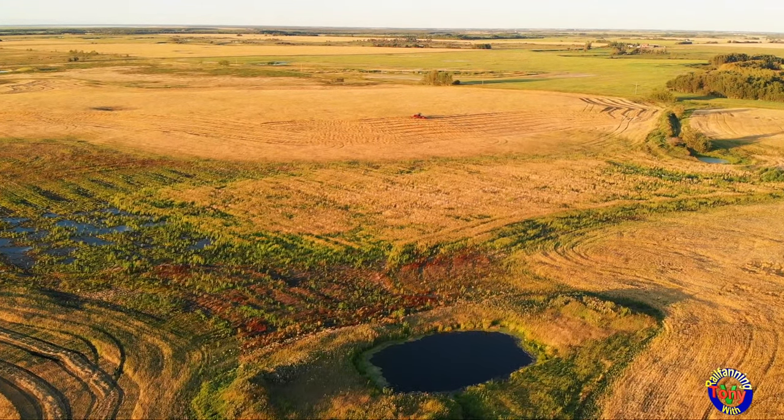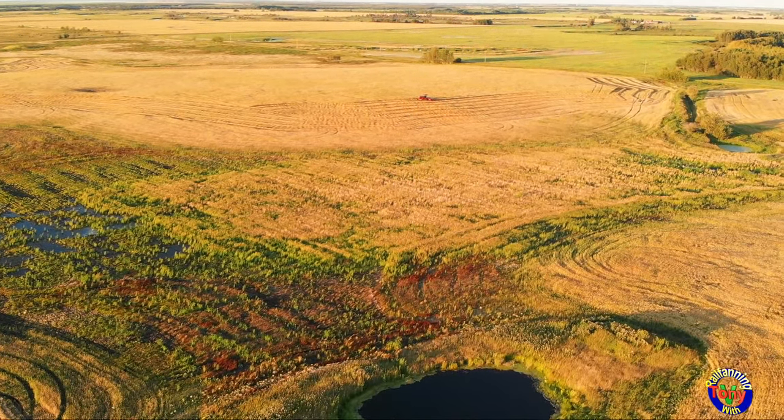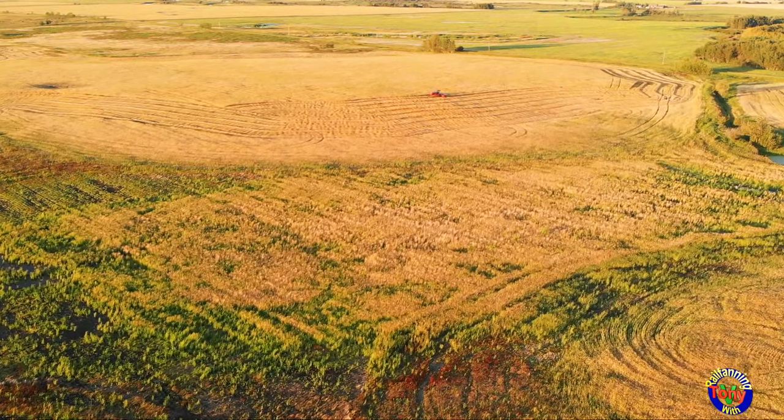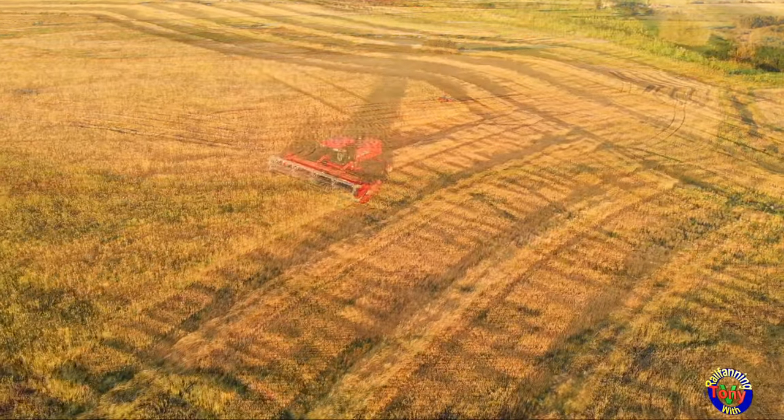What would be the point of talking about grain elevators if we didn't have a little bit of scenery in with the video? Here we have a farmer using a swather cutting the wheat in his field.